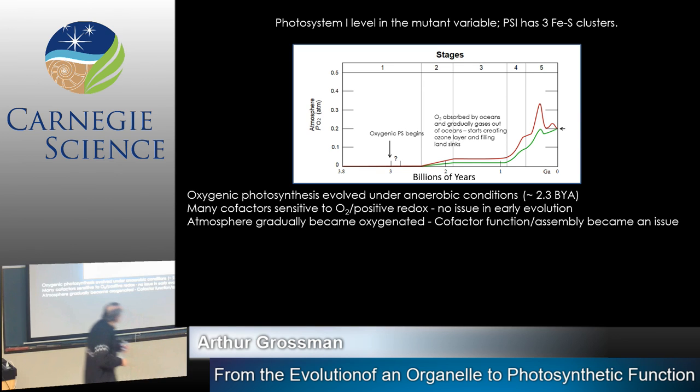And so at the time that you were building the photosystems, you were using oxygen-sensitive cofactors, and you didn't have to worry about oxygen. Now, when the atmosphere became oxygenated, all of a sudden you were in the presence of oxygen, and these cofactors are sensitive to oxygen. So over evolutionary time, you had to develop mechanisms to protect the assembly and the mature complexes from oxygen disruption. So that's the sort of hypothesis. And this doesn't only go for photosynthesis. This goes for any process in the cell that has developed over that time period.